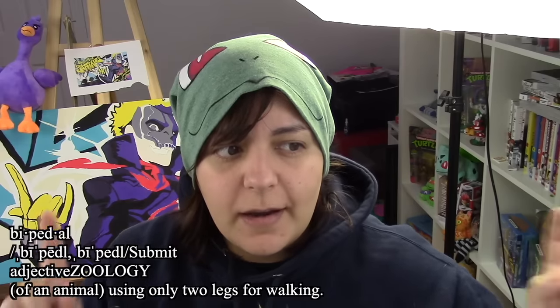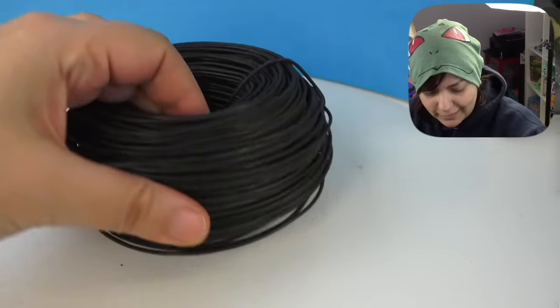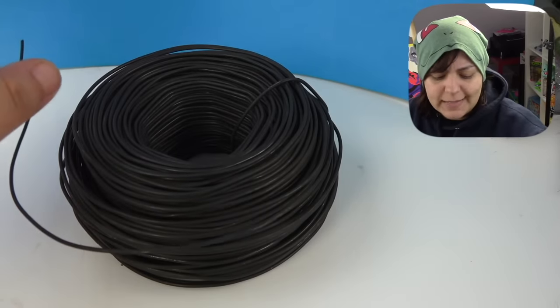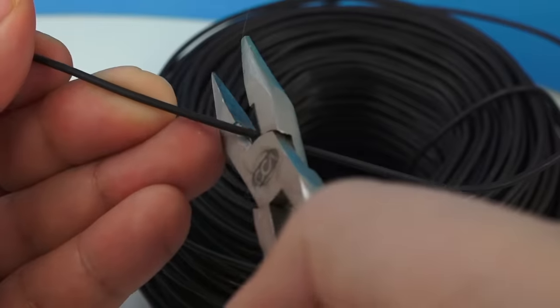So the first thing I want to do is make the armature, because it doesn't say in the comment whether or not it is bipedal. It does say arms and legs, so technically for me mentally, if it were going to be on all 4 legs, it would be it has 4 legs, right? That's my interpretation. So let's make the armature, because I'm going to make it bipedal. I got this wire from the hardware store, and this whole thing was $6. So far, it's lasted me like 4 years. So it lasts cheaper than craft materials.